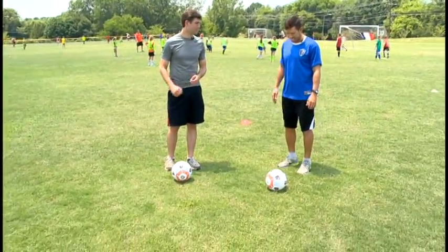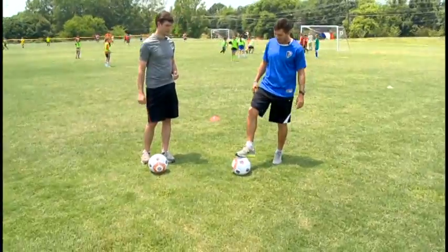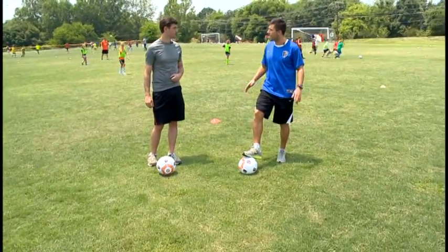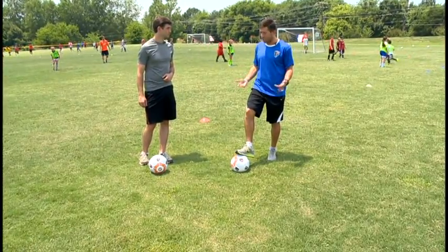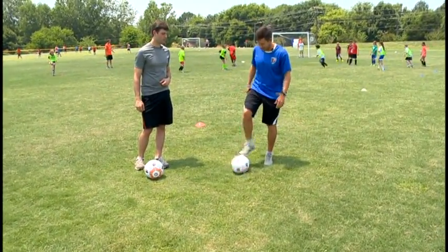So tell me what you're going to do. Yeah, just basically this is one of the tricks that most soccer players learn at an early age. It's called juggling. Just basically, instead of using your hands to try and juggle in the air, you're using your feet, and you keep it off the ground. All right, so, go for it.